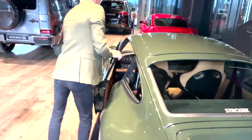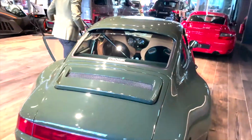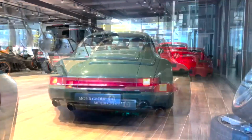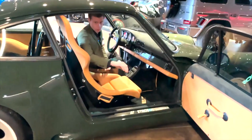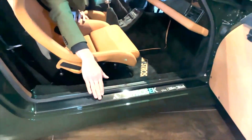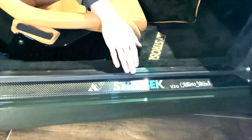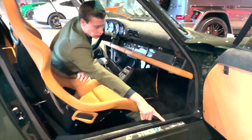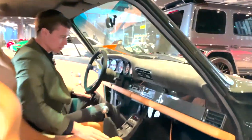This kit has flared wheel arches in both the front and rear, which significantly changes how the car sits on the road. Other exterior modifications to Strosek's most recent Porsche include the installation of new wing mirrors, custom front and rear bumpers, eye-catching side skirts, and the availability of a sizable rear wing.